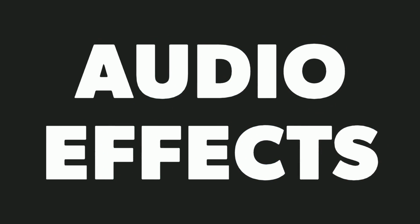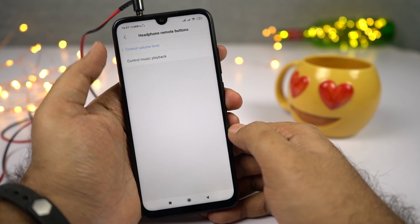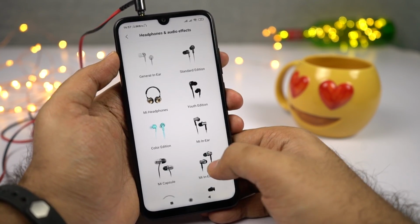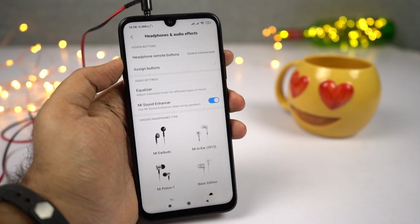Now going on next, we have some features to improve the audio experience on headset. Now using this particular page, you can select the type of headset you are using. If you are already using a Xiaomi headset, you can further tune your phone to give you best results for that particular headset. You also get the equalizer settings to tweak the audio further according to your preference.